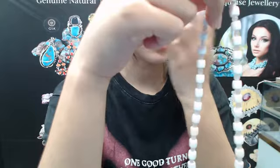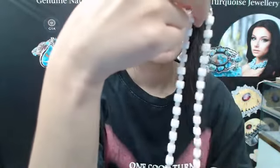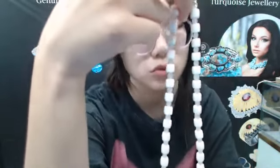This kind of necklace is suitable for women to wear. It's made of many pink conch shell drum shapes, with a pink conch shell pendant in the middle of this necklace.